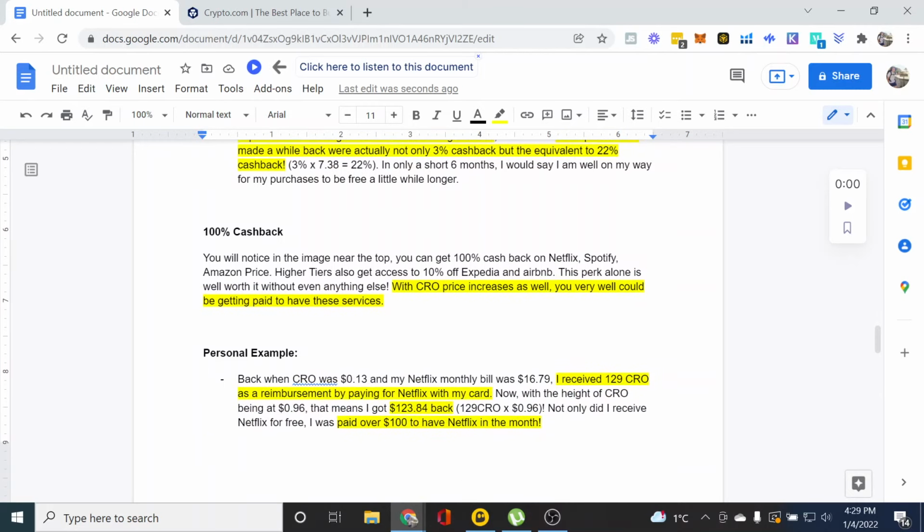So the 100% cash back benefits. You'll notice in the image near the top there, you can get 100% cash back on Netflix, Spotify, Amazon Prime, and you can also get 10% off of Expedia and Airbnb. These perks alone are well worth it, even without anything else. With CRO price increases as well, you could very well be getting paid to have these services.